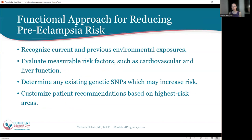First, we want to look at what potential environmental toxin exposures you currently have, and what have you had in the past? Okay, what you've had in the past can be really important for things that tend to stick around in the body. Lead is a really, really big one with this. Again, we'll talk more about that in the episode in this series that'll discuss heavy metals.